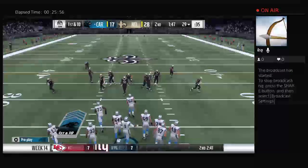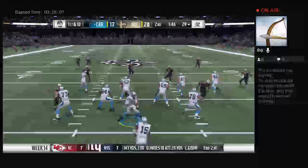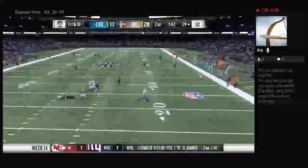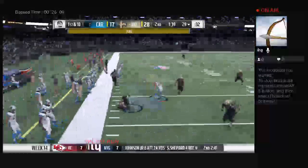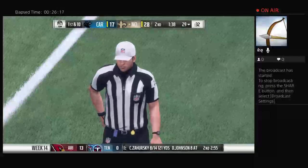Take the field. I guess they have to feel a little gratified to at least get on the board last time, but still work to do. No doubt about it. I wonder now if they're going to try to increase the urgency a little bit, maybe pump up the pace, maybe go 2 minute. Who knows? Oh, batted at the line and intercepted. Picked off by Marshon Lattimore. And he's going to be taken down here with a penalty flag on the field.